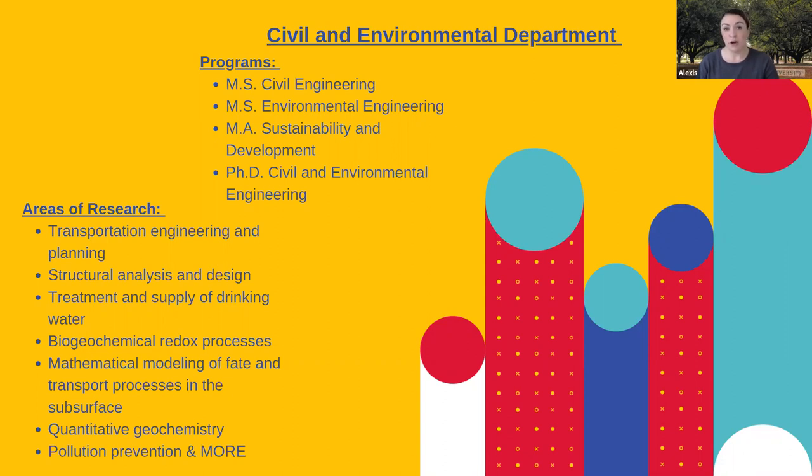In both our civil and environmental MS degrees, there are areas of concentration that focus on some of these areas of research mentioned here on the page: transportation, structural analysis, treatment and supply of drinking water. One of the things the department chair likes to say is that this department is kind of a living laboratory. There's stuff going on campus, and they work with companies and projects within the city and around the world. So very interesting things going on within our civil and environmental department.